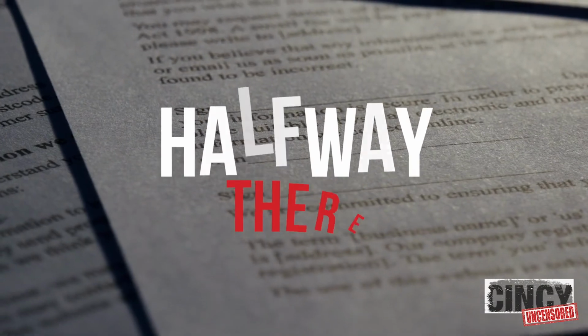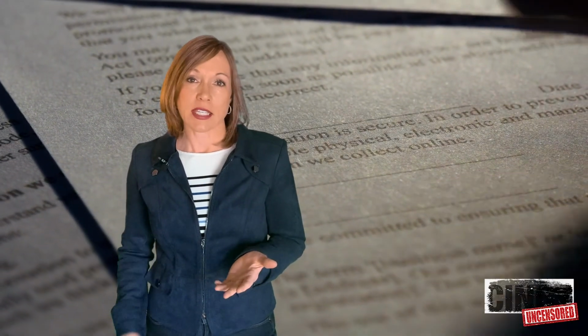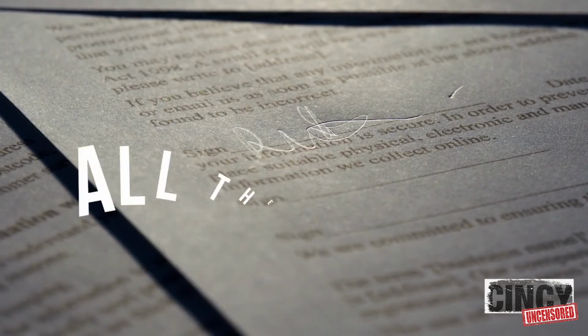Now, it's really important that we keep a close eye on activity early on. We can't predict when buyers will see your property, but it's our job to make sure that we can accommodate them when they do. Eventually, your home's going to go under contract, and when it does, we're only halfway there. We'll still have to facilitate the transaction to closing, which is going to consist of handling inspections, contingencies, working with the title companies, and making sure all of the parties are held accountable. Ultimately, it's a lot of time and coordination involved.